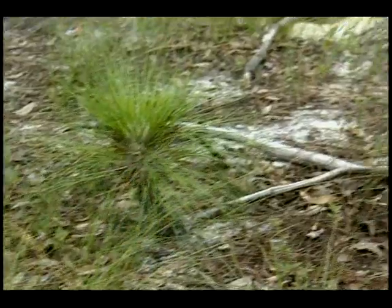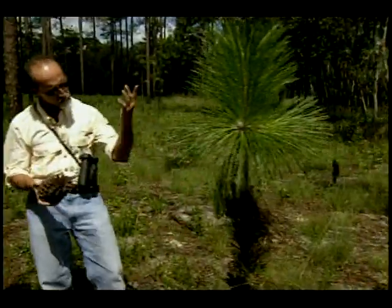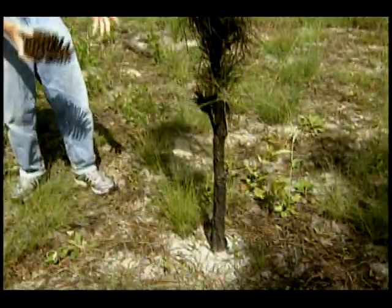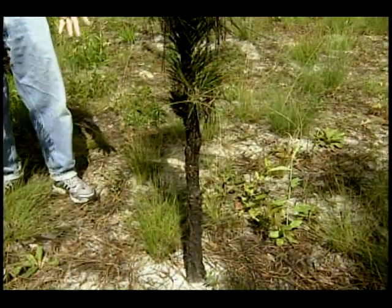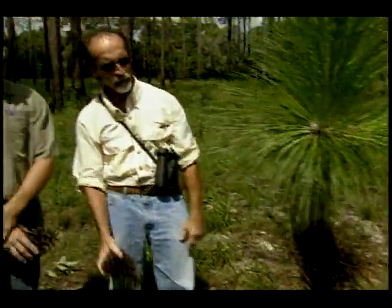Right, and they're highly resistant to fire in that stage. Very resistant to fire. And then what happens, they start to grow very rapidly to get to a height where they can then become again invulnerable to fire. And at this stage, they're often vulnerable, but as you can see, this one did just fine.